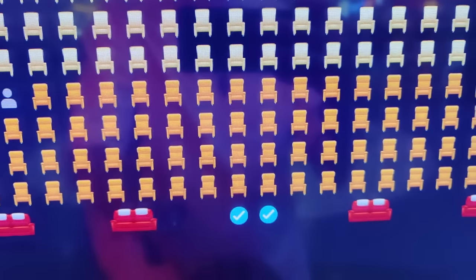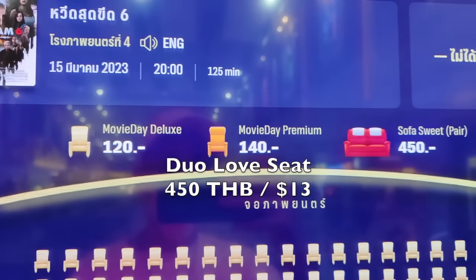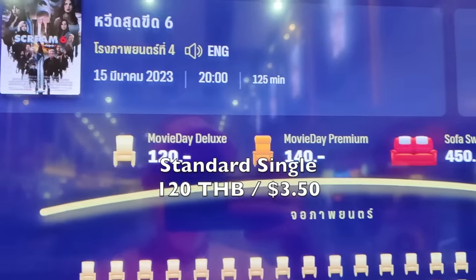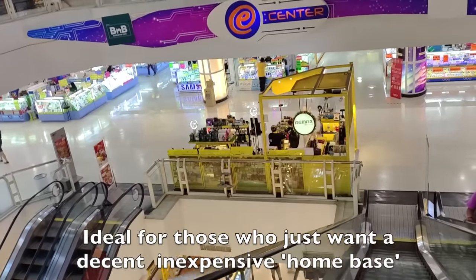Deluxe double seats, how much are they? $4.50 for the suite sofa duo, $140 for the premium plus, and $120 for the economy size, or the regular size. So really, this neighborhood comes fairly well equipped, doesn't it?